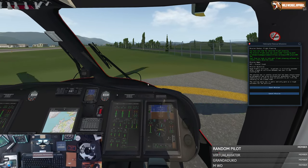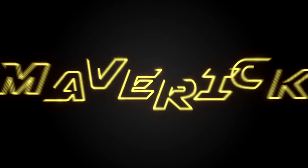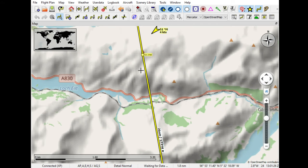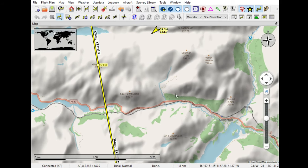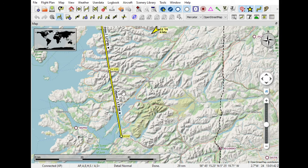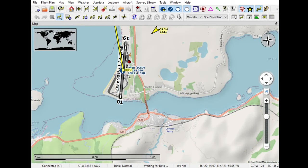Alright, guys, we're responding to a road traffic collision next. So you can see here, we are up in Plockton. There's been a road traffic collision down towards Glenfinnan. Yeah, there's Glenfinnan there, so shout out to you Harry Potter fans. We'll see Glenfinnan on the way down there somewhere. And then we're taking him to the hospital at Oban.